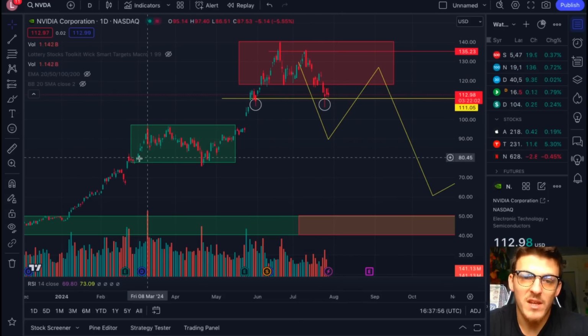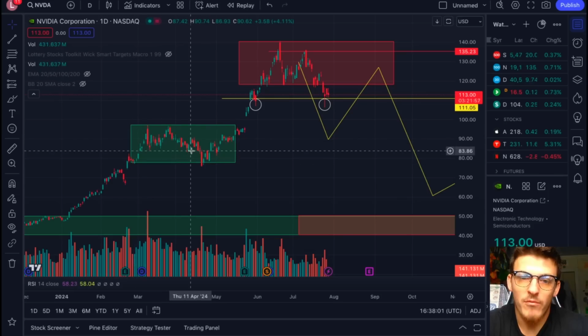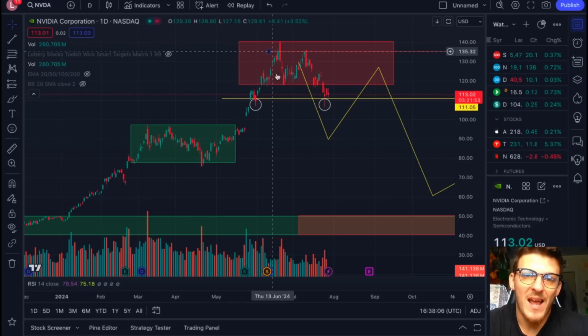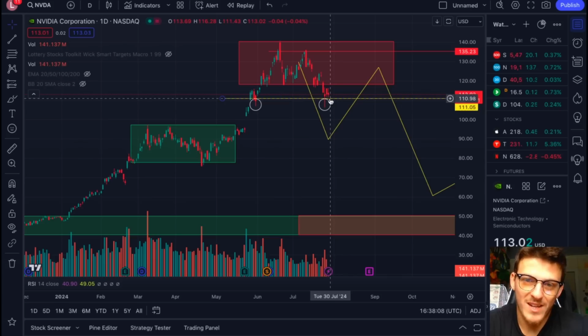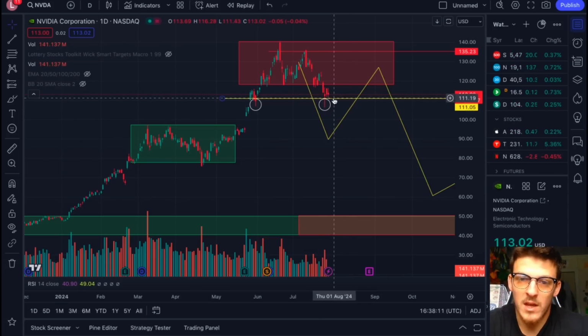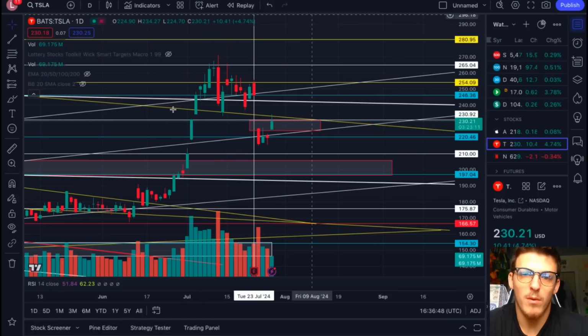However, NVIDIA did this before, where it tested the bottom, broke below, faked people out, and did it once again. This stock can absolutely burn you if you try and over trade it. So be very, very careful even entering puts on a confirmation, because I think a little bit more things have to line up for NVIDIA, and we're going to be watching the overall market as well.